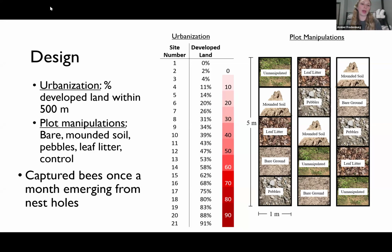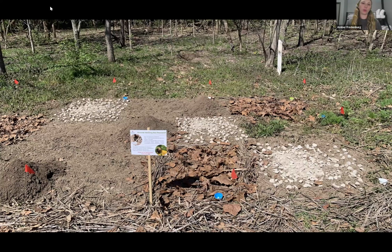And then I would go back once a month and capture bees that were emerging from the nest holes, and then also take different readings on the soil compaction and the soil moisture to see if those things also had a contributing factor. This is kind of what they looked like when they were all done.